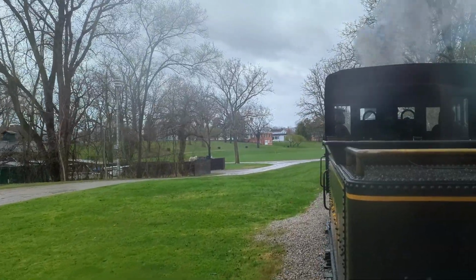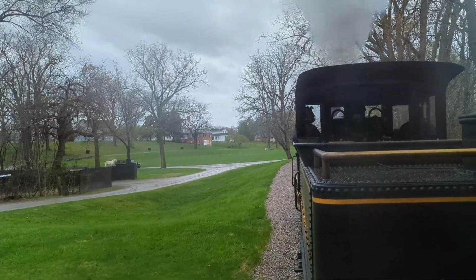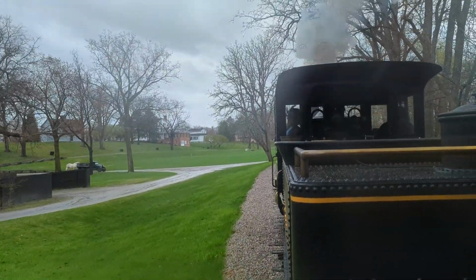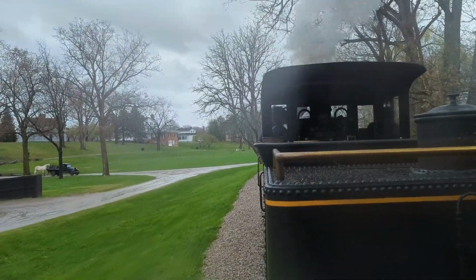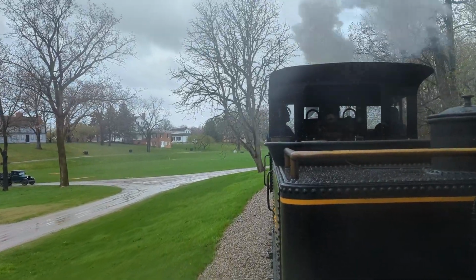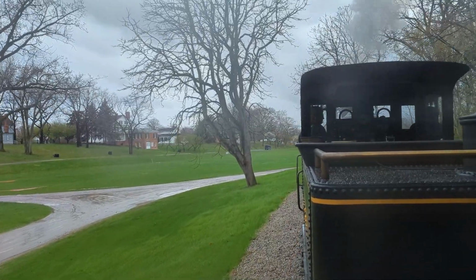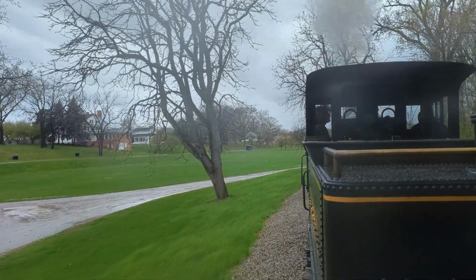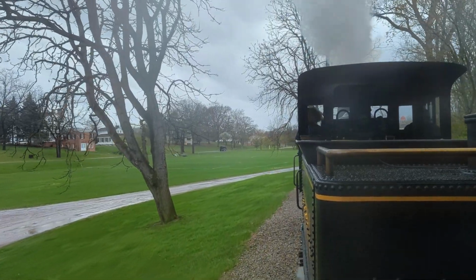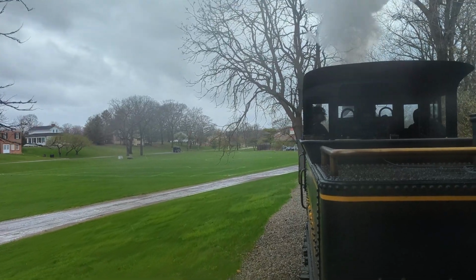Into Walnut Grove. This is our activities field during the season. It's also home during the summer to our historic baseball teams, Lottie Dodds and Nationals. They play by the baseball rules of 1867, and back then gloves had not been invented yet. If the ball was in your direction, you had to try and catch it barehanded.